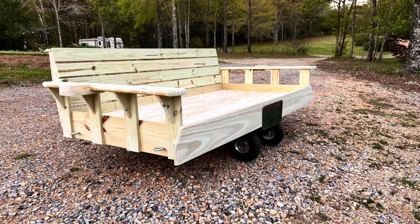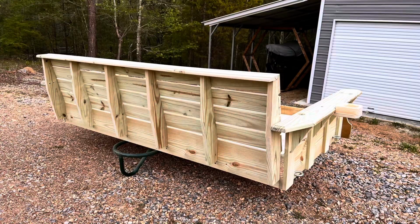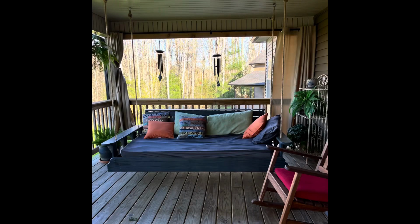One last build I'm going to mention that I mentioned in the previous video is porch bed swings. If you don't know what those are, look them up. They're really cool, and people in the South especially love these. People with front porches, people with screened-in back porches, they want porch bed swings, and they sell really well. They're not hard to make at all. I have a build video on those also. Go check that out if you're interested in building those. I sell those for about $500 to $550.